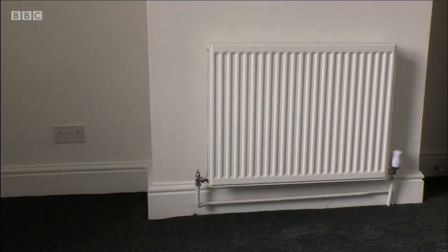We do work a bit differently to normal estate agents. Whilst we do want to make profit on the renovation, most of our profit actually comes from the long term, because a lot of our investors are repeat buyers and we want them to buy more.